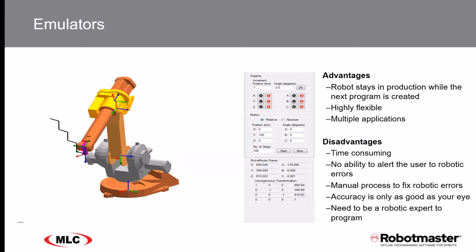Just like any evolution in the marketplace, the first offline programming method was the offline emulator. The emulator allows the customer to keep their robot in production as you were creating the program. Even though this is a big jump in manufacturing productivity, keeping the robot in production, this is still a very manual process. The emulator is essentially just a manual teach pendant behind a computer screen.